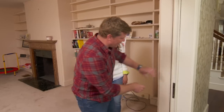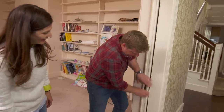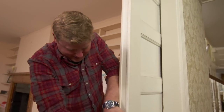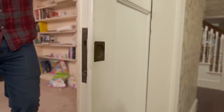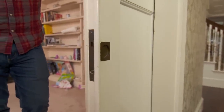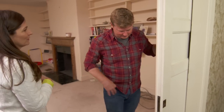Keep the pocket doors, do they work? Yes, we love these pocket doors. Ooh, they kind of work, hang on. All right. That will be restored. Yeah, well, never throw away a pocket door, right? They're heavy wood pocket doors. We love it because in the wintertime, when it's cold, this may become the cozy room that we all hang out in.